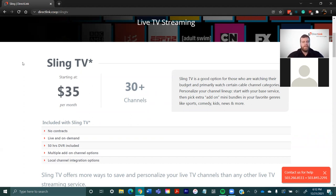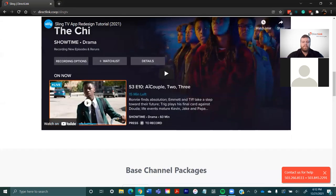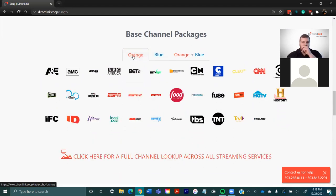So we'll go into that with Sling here a little bit, because they do have some customization options. Sling TV is a pretty good option for those that are budget-friendly as well. They have two base tiers. I'm going to scroll down here a little bit and show you those. They're called the Orange Tier and the Blue Tier. They're both $35 a month, and they offer something a little bit different.